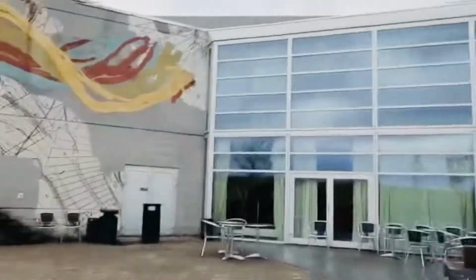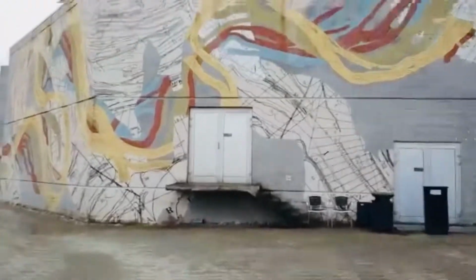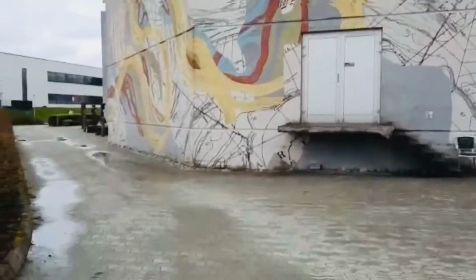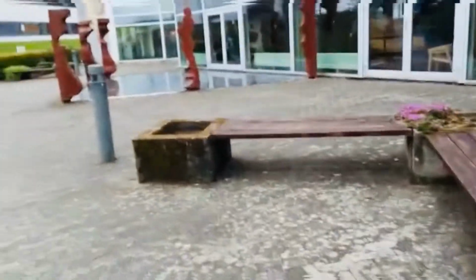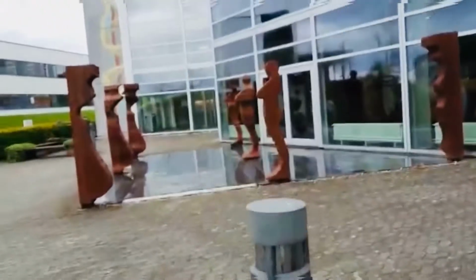Okay, probably it is not showing very well this side, but I will still show you guys properly. It is coming on your way right away. It is coming very soon, you will see it. So these are some of the sculptures around the university environment.